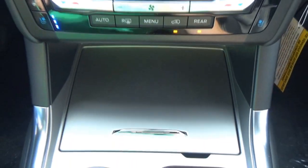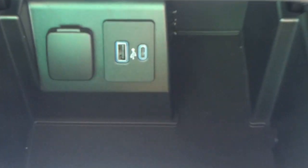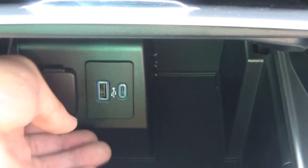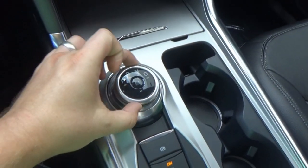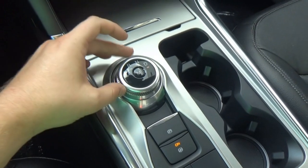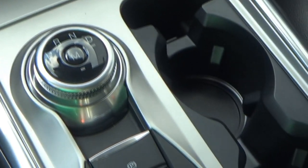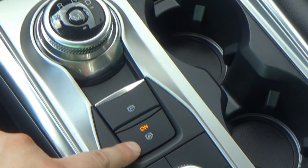And of course below that we also have another storage pocket, but you open this up and there's an actual compartment in there with our micro USB, regular USB. I gotta find out what the name of the regular USB is called now. And a 12-volt power outlet for all your devices. Now on the center console, we do have the rotary shifter, of course, that Ford has been putting into their vehicles over the last couple of years. Behind that, we have the parking brake control. And this has auto hold.